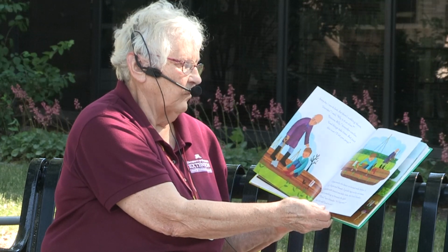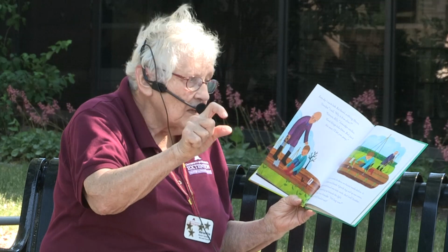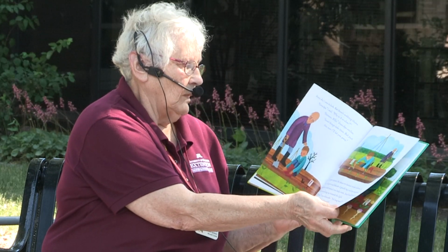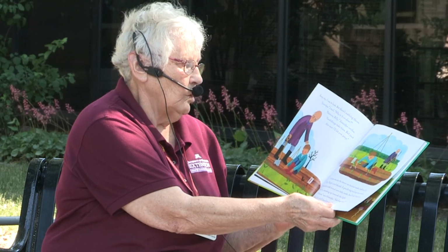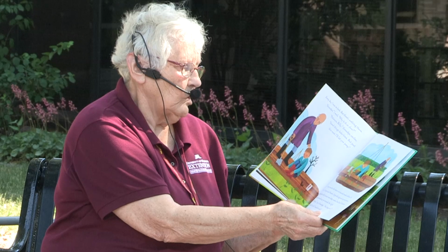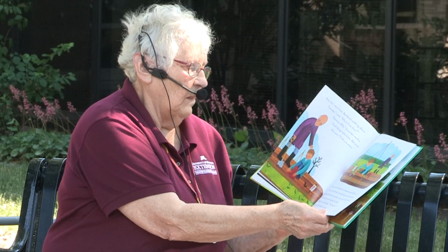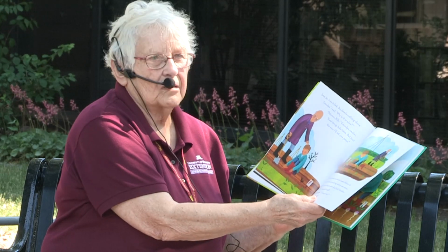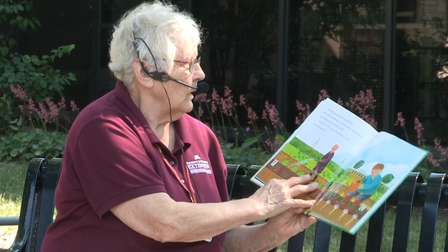I dig, finger and thumb, just like that. A gentle tug, and up comes one, complete with brand new baby roots. And look, another shoot is reaching up toward the sky. "There," says Grandpa, "not long now," but it's still hard to wait.